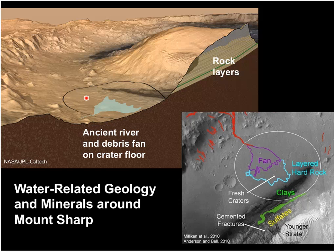From orbit, using pictures and infrared spectroscopy, we saw evidence for an ancient river and a debris fan or delta on the crater floor. So we saw evidence for liquid water here before we even landed. And this image over here shows where we find those minerals that form in water, including clay minerals at the bottom and then sulfate salts just above those clay minerals.